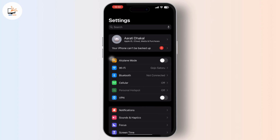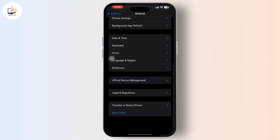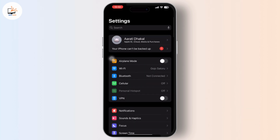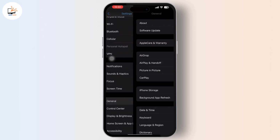Now scroll down and tap on the General option available there. Inside General, scroll down and tap on the Shut Down option shown there. What happens is if you shut down sometimes, then it can resolve issues related to performance or battery drain. So go back to the Settings again and scroll down and tap on the General option available again.